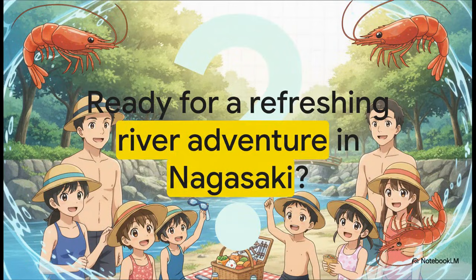So, after seeing that crystal clear water, learning about the thrill of catching long-arm shrimp, and checking out those fantastic family-friendly facilities, are you ready to trade the sticky, sandy beach for a refreshing river adventure in Nagasaki? Go ahead, grab your goggles, pack a picnic, and get ready to make some incredible summer memories at Sotome Kounouragawa River Park.